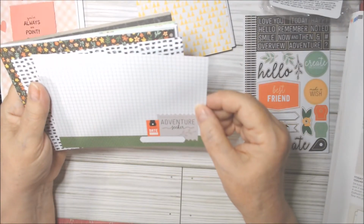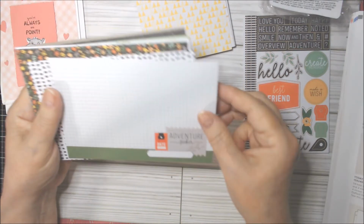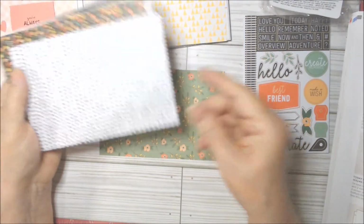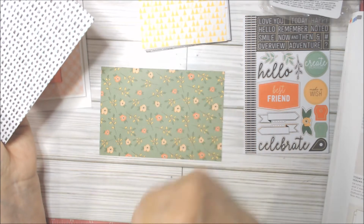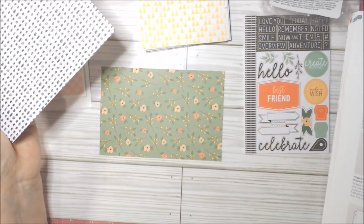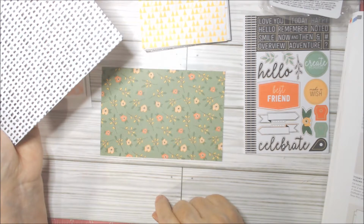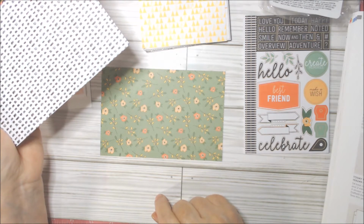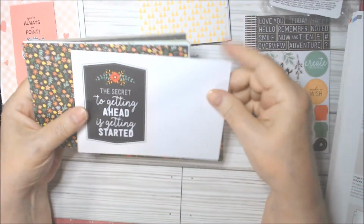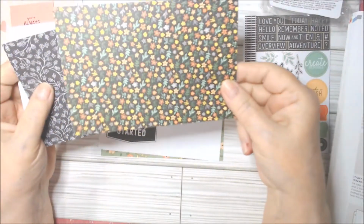Okay, Adventure Seeker. That says something above date, but I cannot decipher it. Okay, that pretty floral looks nice for fall. And that green, I guess that's Garden Green, but it's a lighter shade of it because the plants have the darker shade. And then it has Daffodil Delight, Calypso Coral, and Pale Papaya. The secret to getting ahead is getting started, that's for sure. That's this floral I like better.